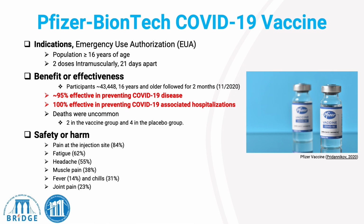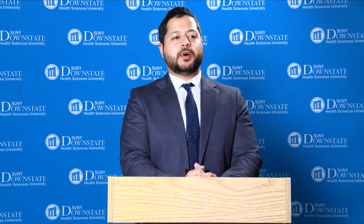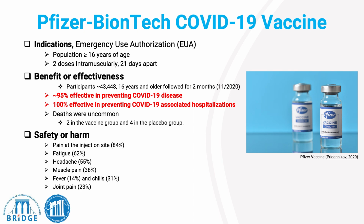So what is the benefit and effectiveness? In 43,448 participants, 16 years and older, who were followed for 2 months, it showed 95% effectiveness in preventing COVID-19 disease and 100% effectiveness in preventing COVID-19 associated hospitalizations. Deaths were uncommon. 2 were in the vaccine group and 4 in the placebo group, and the 2 deaths in the vaccine group were not found to be related to the vaccine itself.